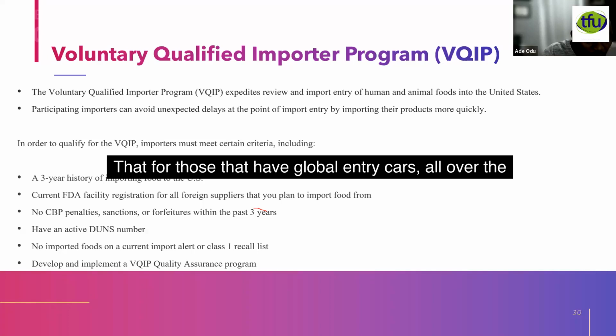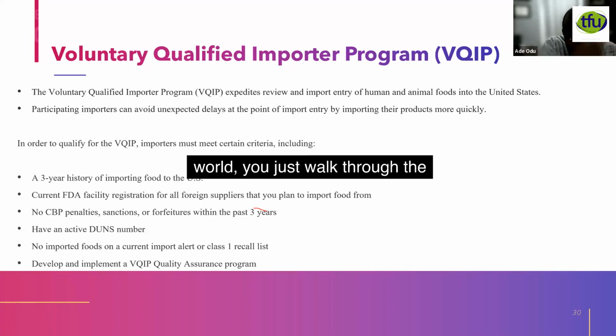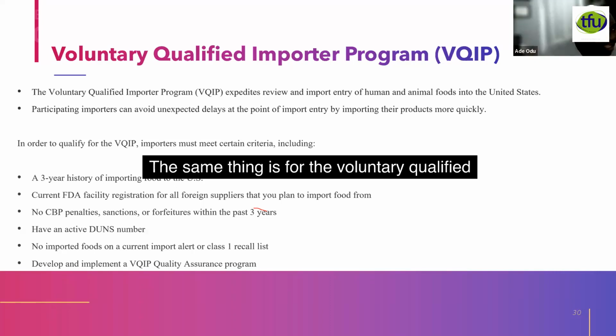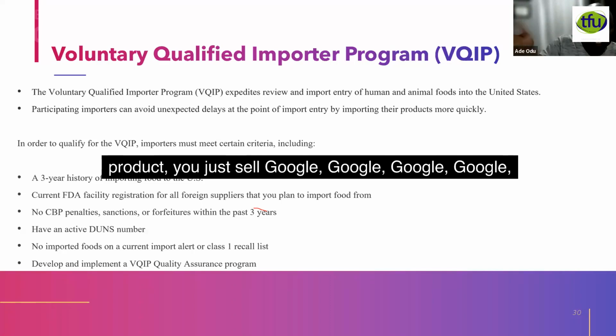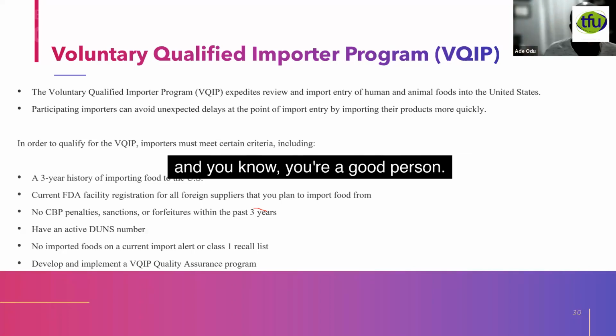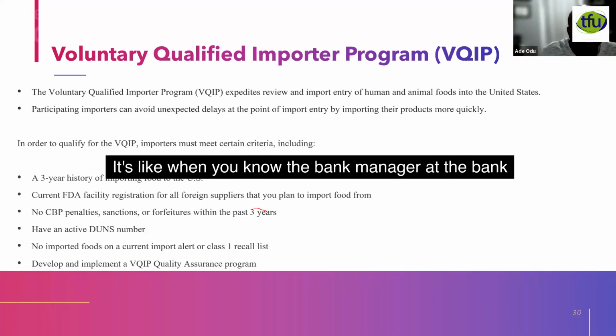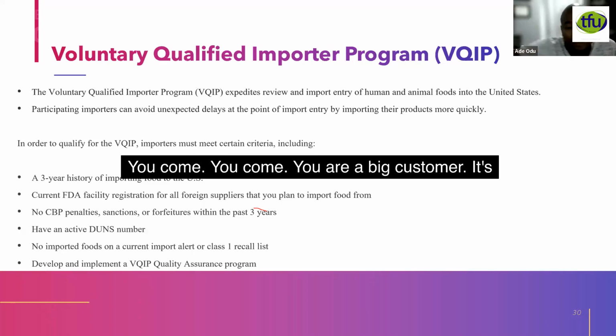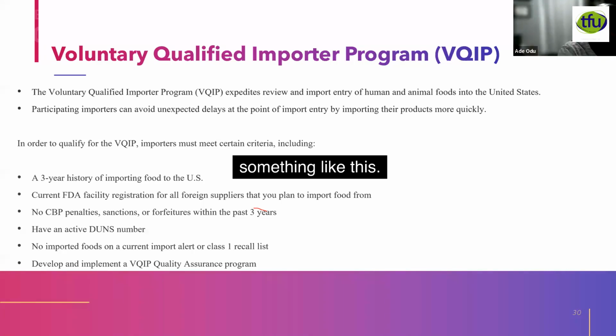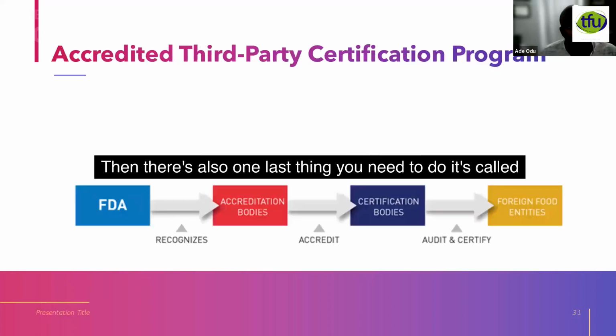For those that have Global Entry cards, all over the world, you just walk through the line because you're a known traveler. The same thing is true for the Voluntary Qualified Importer Program: anytime you bring your product, they just tell you, go. We already know you're a good person. It's like when you know the bank manager at the bank, and anytime people identify you, they say, come, you are a big customer. It's something like this: you go to the VQIP and it puts you at the front of the line. Then there's also one last thing you need to do.